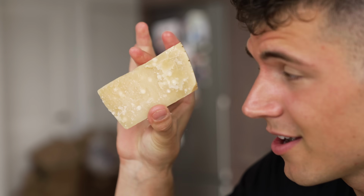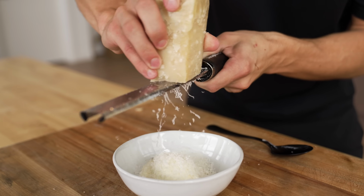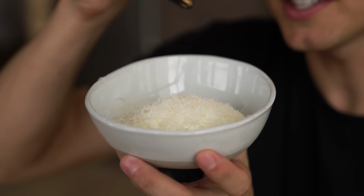Next up, some good old Parmigiano Reggiano for my people out there in Italy. Now, I would have gone into this with a pretty negative attitude if I'd hated those first two, but it just so happened that I kind of like them. So this is gonna be interesting.